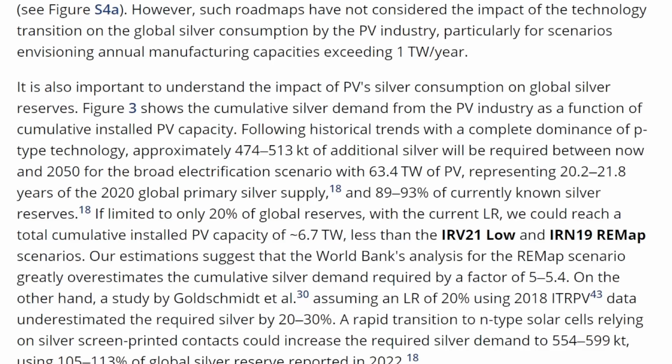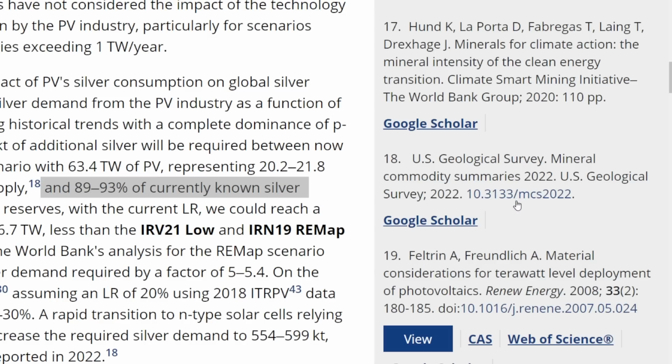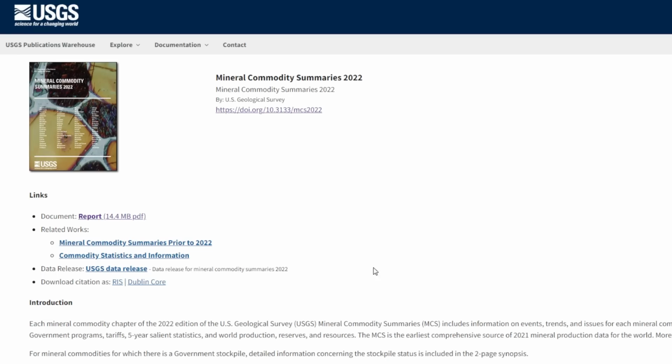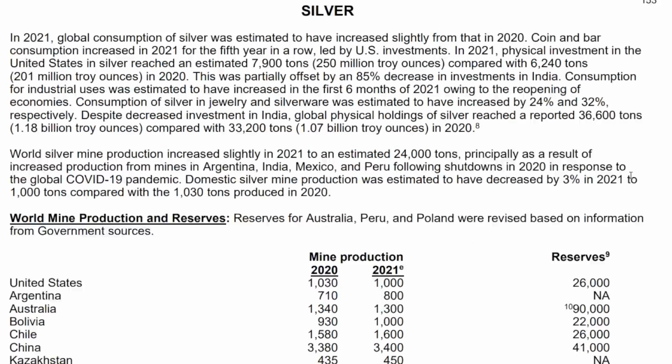Okay, so I dug into it, and this is actually worse than I had originally thought. So right here is where they talk about the currently known silver reserves, and they actually cite where they got this information from. So if we click on this here, then we go to the U.S. Geological Survey. It pulls up this page here, and then we go to the report and scroll all the way down to page 153. I mean, I'm telling you guys, I had to dig for this information. You ready for the reserves?